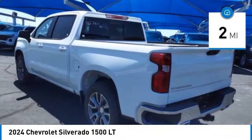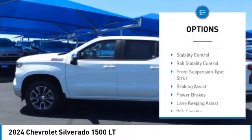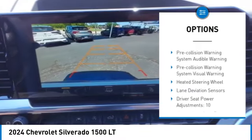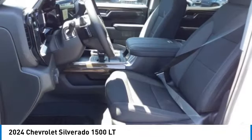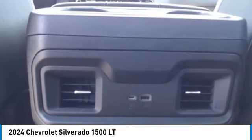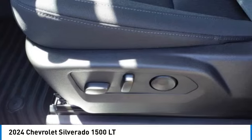Here are some of this vehicle's great options: power windows with safety reverse, rear step bumper, remote engine start, cargo bed light, LED, active grille shutters, stability control, roll stability control, front suspension type, strut, braking assist, power brakes. If affordable style and reliability are what you're looking for, this vehicle couldn't be more perfect. Drive it today.